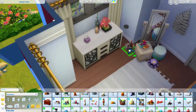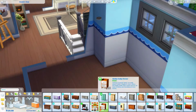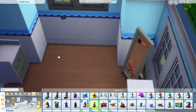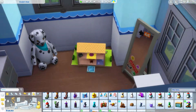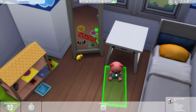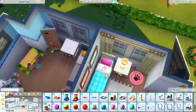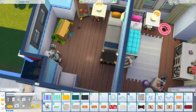Then moving on to the other bedroom, I made this into a kids/tween bedroom. I put in a lot of toys and stuff. I never really do kids' bedrooms, but I thought I would do it for this one. I think a lot of people play with families, so maybe it would be nice to have a kids' bedroom. Just putting in a lot of toys everywhere, and some parenthood wall stuff, I think. It's a lot more kiddie. This room ended up being very blue by accident. But if you don't like it, you can always change it. It's not that bad. I think it's cute.